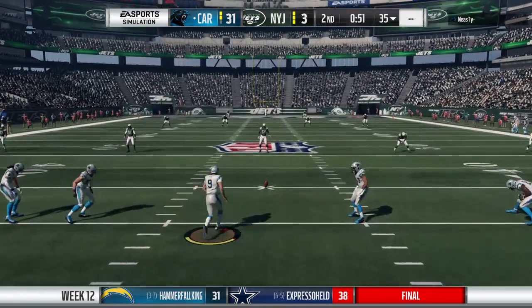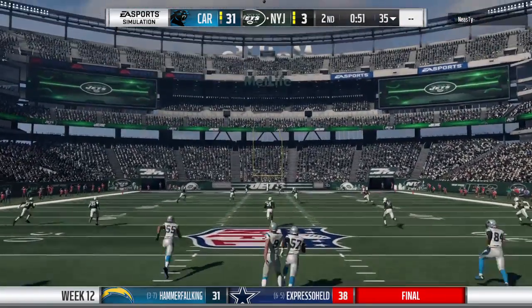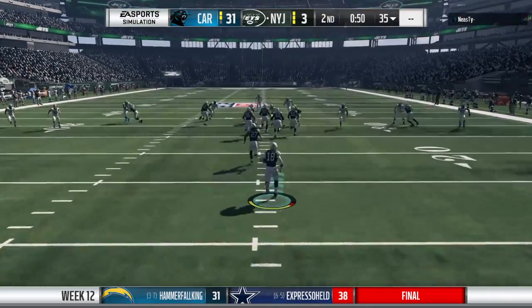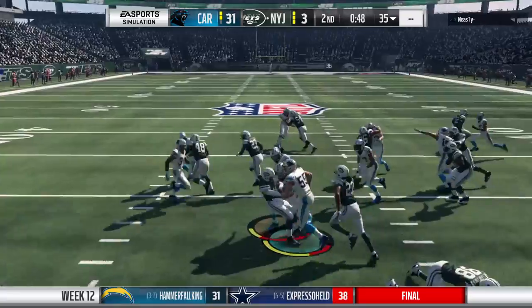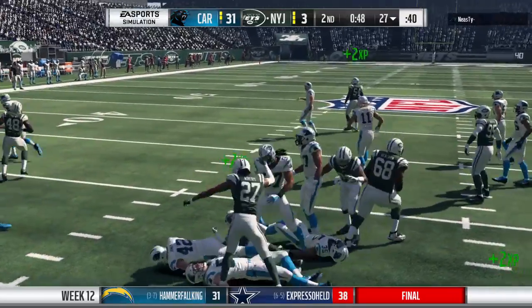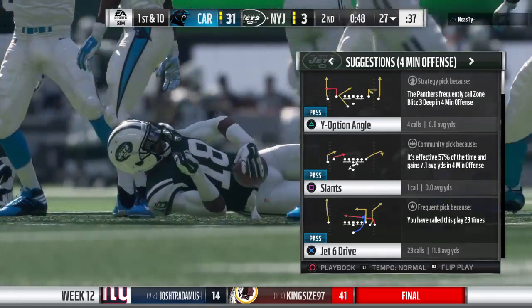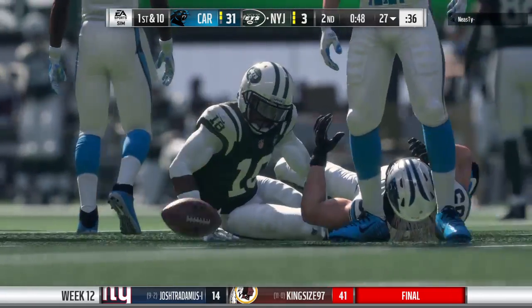Gano out to kick this one away. This will be fielded at the 6. And he'll take this across the 25. Couple extra yards up to the 27-yard line. And New York set to take the field.